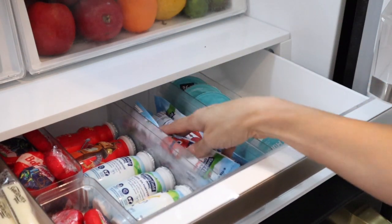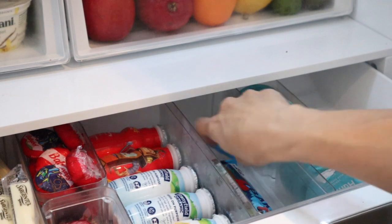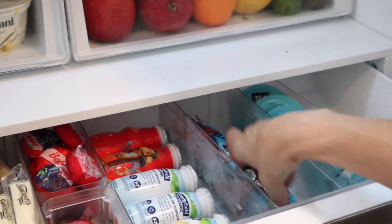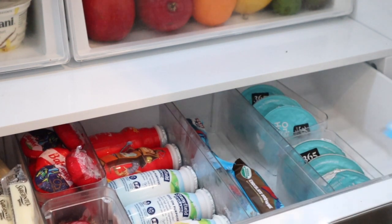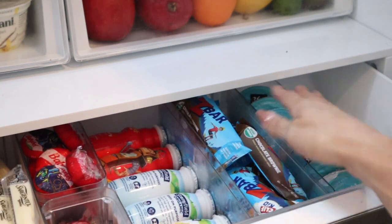I'm going to be doing some of these. I think these are called Z-bars. I like to keep them in the refrigerator because when I add them to the kids' lunch, I like them to be nice and cool, and then by the time they eat them, they're a little bit more thawed. So we'll add all those in and just keep things moving.